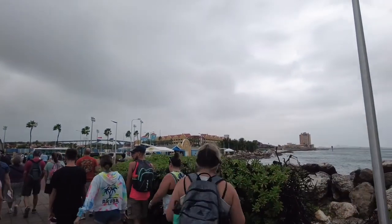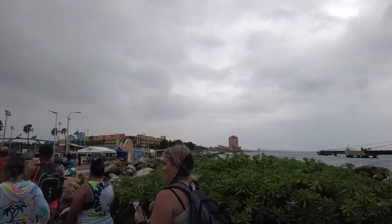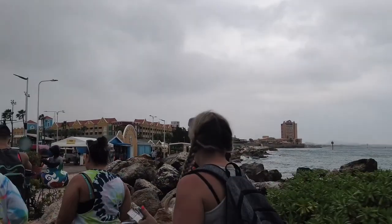In Curacao, we decided on a cruise excursion. We did the Hato Caves and City Center tour. Let's go!